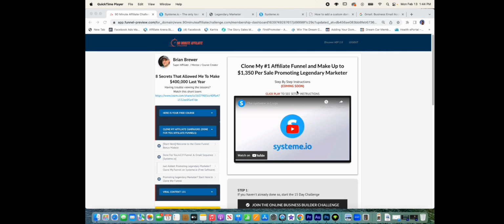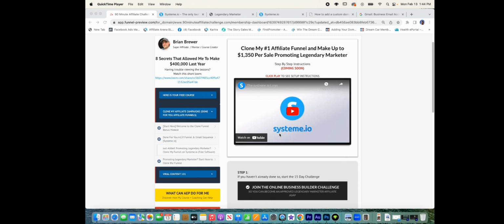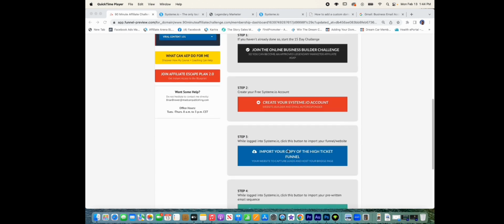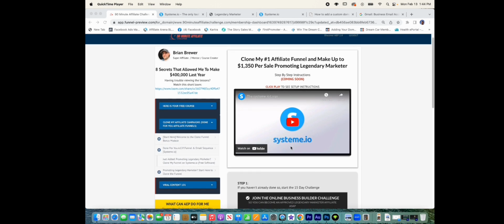You should be on a page that looks something like this, and you're actually watching the video that is being recorded right now, and will go in place of this placeholder video. So I'm going to run you through the steps of getting this launched, and below this video you will see some different buttons that will take you to the appropriate places that you need to go in order to get started. So Legendary Marketer is my number one affiliate partner.